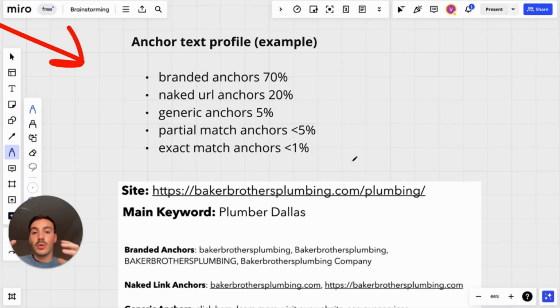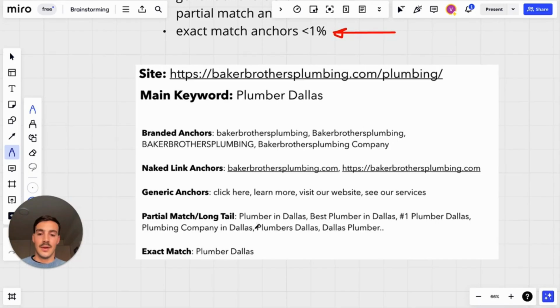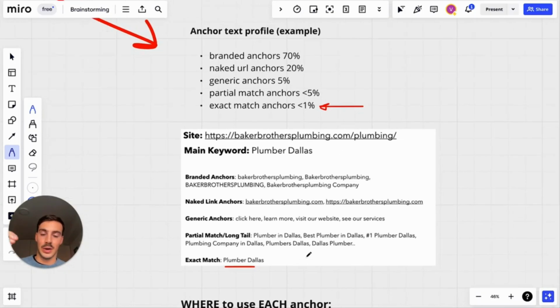Again, this is just a rule of thumb, and the way I have built this is to make it look as natural as possible. Because if you have 100% exact match anchors, for example Plumber Dallas, the keyword you want to rank for, it is going to raise a lot of suspicion from Google. They're going to see that these guys are just buying backlinks with exact match anchors, and they're going to penalize them. So don't do that. You want to play it safe. That's why I do this. You don't have to follow these numbers exactly, but follow this to some extent: highest here, lowest here.